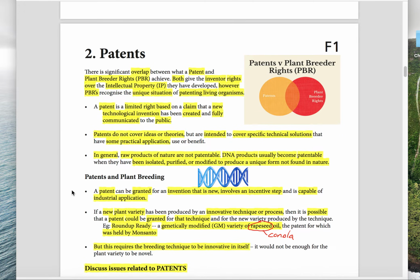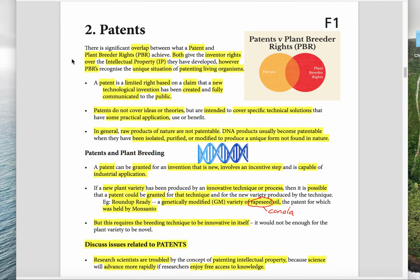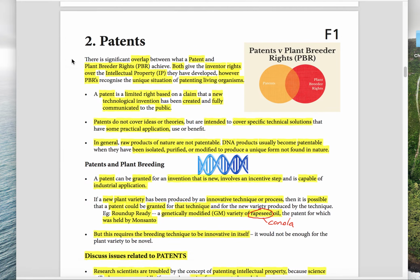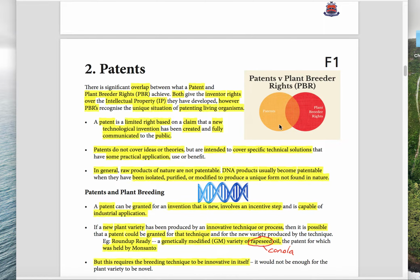All right, in terms of patents, so these next two are related. Patents and also plant breeders' rights are related to each other. Now, I've put this Venn diagram here to show you that there is a bit of overlap between patents and plant breeders' rights, but they're not the same thing.